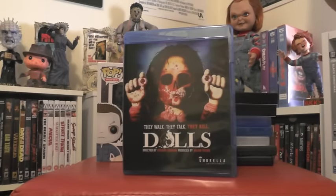Next up we have Dolls from Umbrella Entertainment, and this was a double dip. I already own Dolls on Blu-ray from the UK, but upon receiving this, good old Umbrella have done it again, and there's more special features on this Blu-ray than the UK release, so this is a bit of an upgrade for me. I love this movie, it's one of my all-time favourites. Really, really awesome killer doll flick, great atmosphere, great setting.